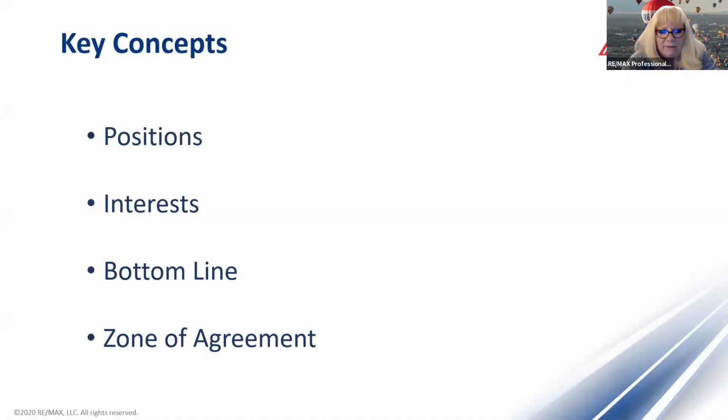Key concepts: we have the different positions, and we have the interests. Everybody's got an interest involved. So what is the interest? Usually the seller has a couple of things: money and time. They've got to be somewhere.